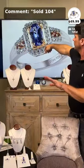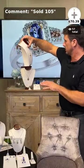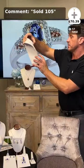Since you're up there, grab that cross pendant, because that's what we're doing next. Oh, yeah? Yeah. Look at this bad boy. I haven't seen this one either. I have not either. This is beautiful.